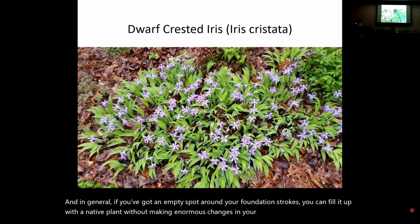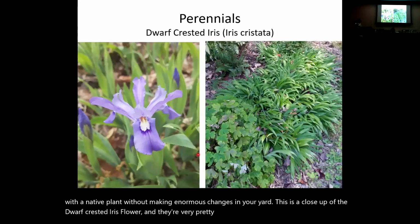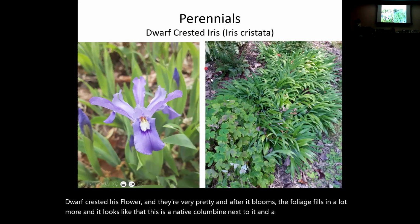This is a close-up of the dwarf-crested iris flower. They're very pretty. And after it blooms, the foliage fills in a lot more. It looks like that. And a native Christmas fern in the background there.